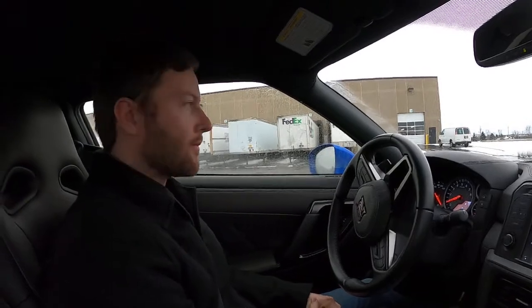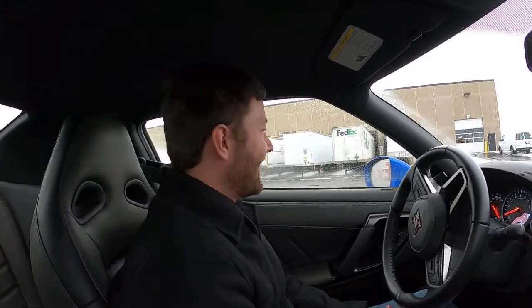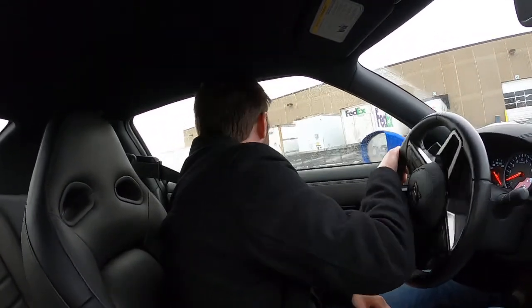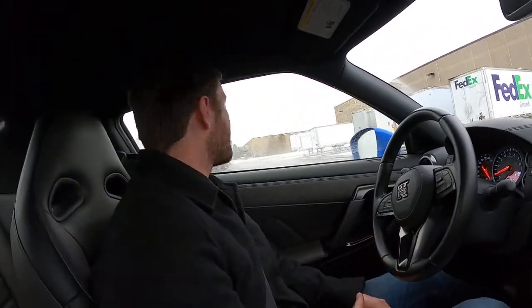Is there a car coming? Oh, a big FedEx truck. Are we in his way, actually? Maybe. I don't know if he's about to back up. No, he's backing into that spot. Okay, got it. Yep.